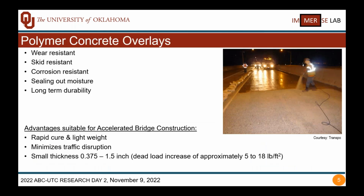There are several types of overlays that are used, but we're focusing our work on polymer concrete overlays, especially with the advantages that they offer, like wear resistance, skid resistance, and corrosion resistance. It seals out moisture, and it also has long-term durability. The advantages of polymer concrete overlays, particularly for accelerated bridge construction, are that they have rapid cure and are very lightweight, so handling becomes very easy. Like you can see in this picture, there is a short window and minimized traffic disruption when spreading this polymer concrete overlay over the bridge deck.